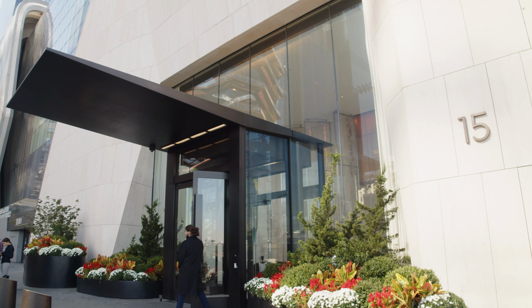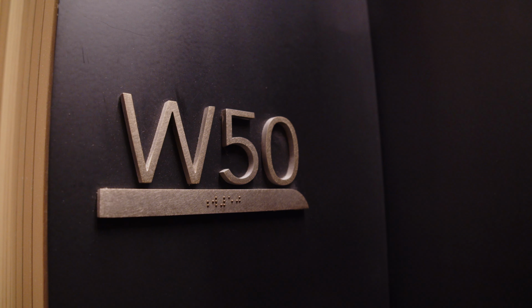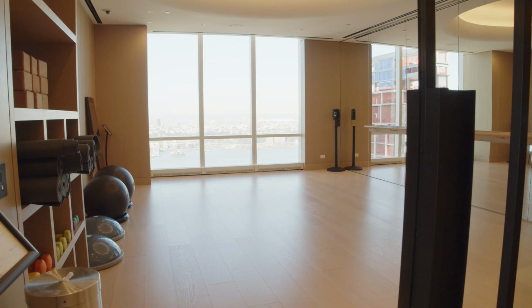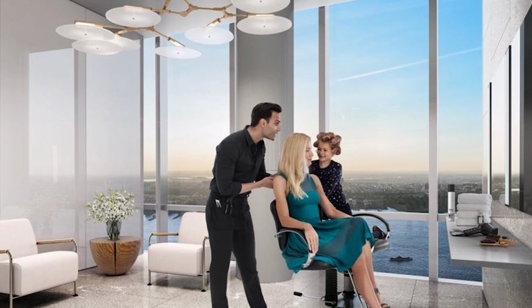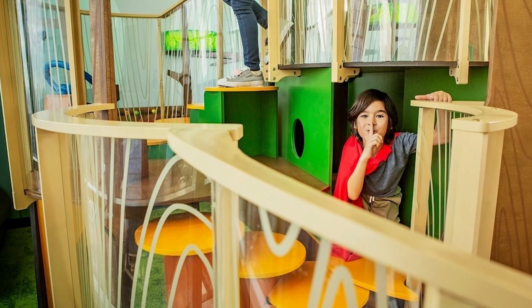15 Hudson Yards offers the ultimate in luxury living with three floors of amenities. The 50th floor hosts a 3,500 square foot gym with Peloton and SoulCycle bikes. There's a yoga room, a 75 foot pool with a hot tub, beauty bar, massage and locker rooms with sauna and steam, and a sweet little kids playroom.